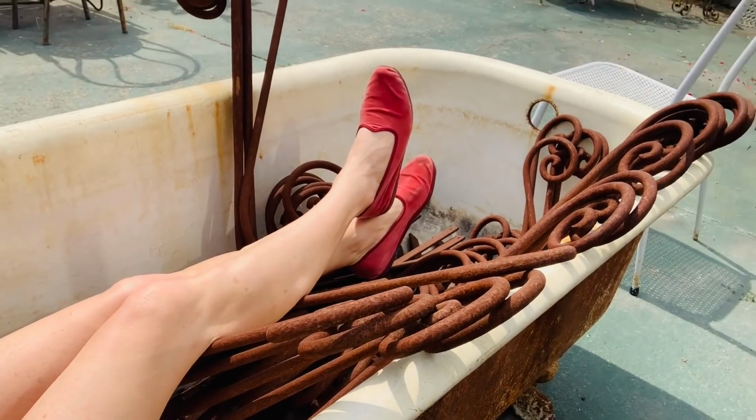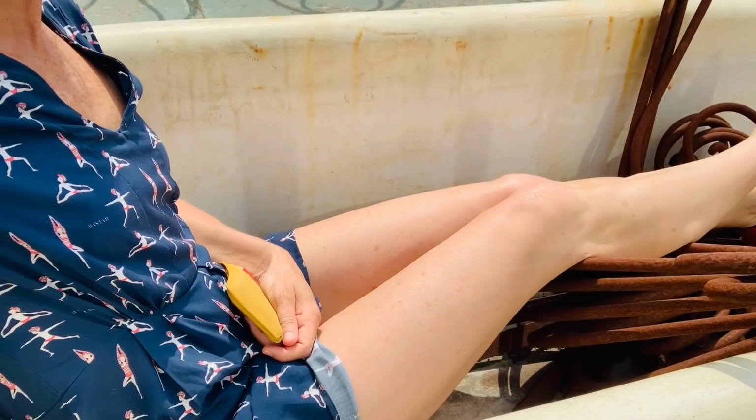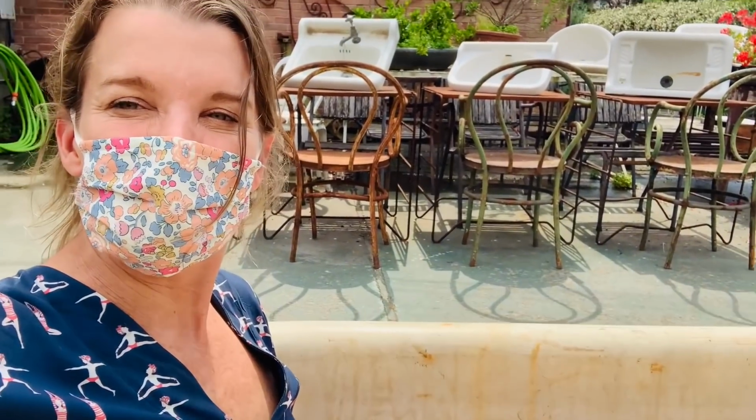Here it is, everybody. This is the bath. I'm sitting in it because I just needed to try it out for size. What do you guys think? I am over the moon, happy. I want to scream.